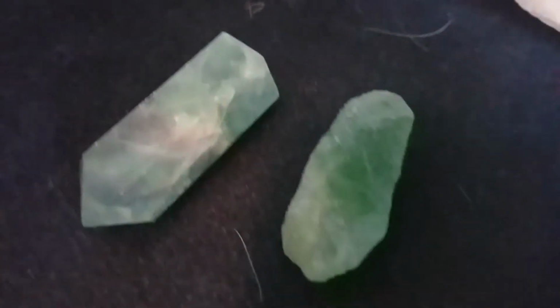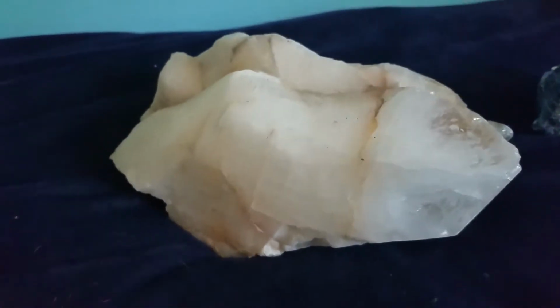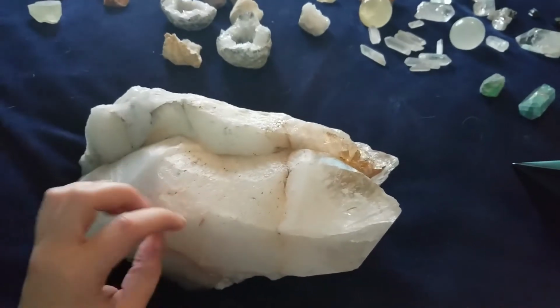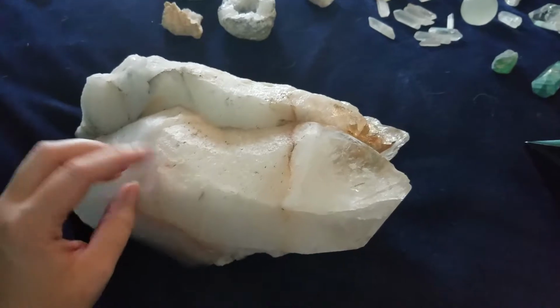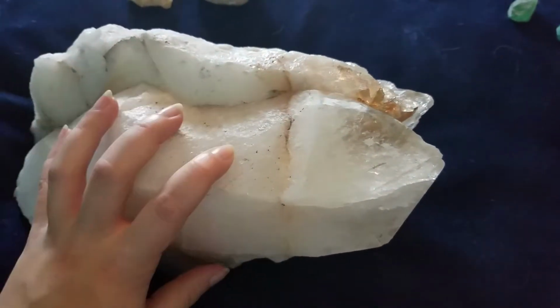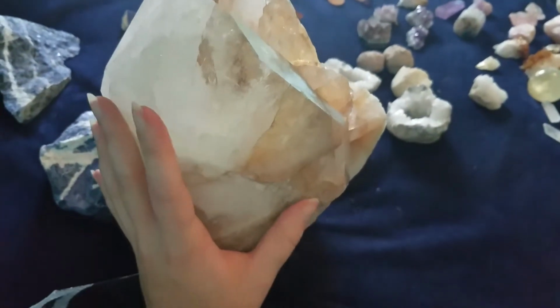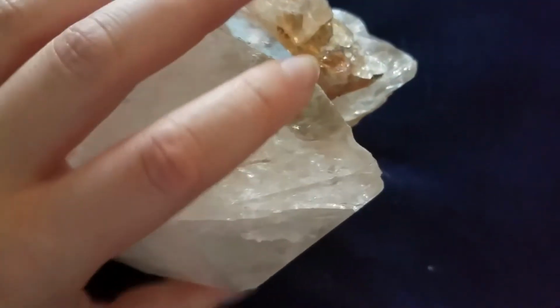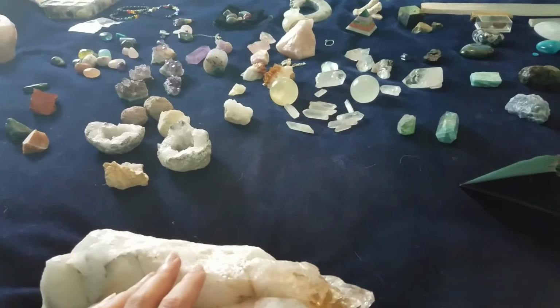This is fluorite, which is not a type of quartz, but is quartz-esque. This I got wholesale in South Dakota, and this is the gem of my collection. When I went to South Dakota this time, I was on a mission to get a gem as big as my head or my arm, and I found this guy, and this guy, and this one is by far my favorite crystal that I've gotten recently. It is a huge natural quartz point with citrine inclusions. It is absolutely gorgeous. That is my crystal collection.